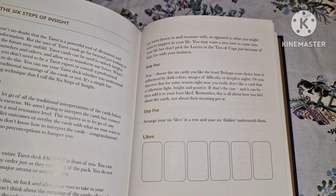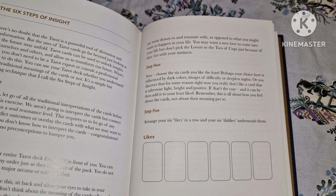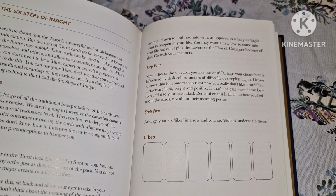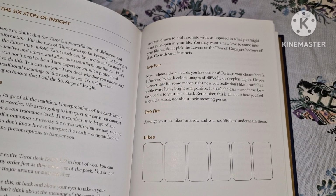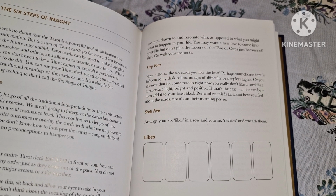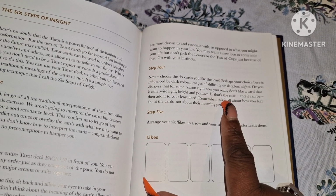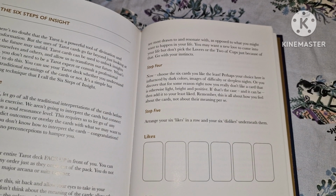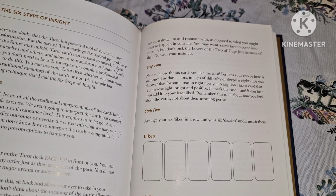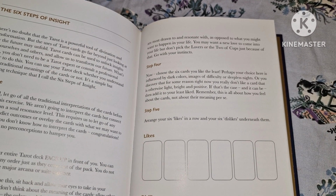Go with your instincts. Step 4. Now choose the 6 cards you like the least. Perhaps your choice here is influenced by the dark colours, images, or difficult sleepless nights. Or you discover that for some reason right now you really don't like the card that is otherwise light, bright, and positive. If that's the case, and it can be, then add it to your least liked. Remember, this is all about how you feel about the cards, not about the meanings per se.